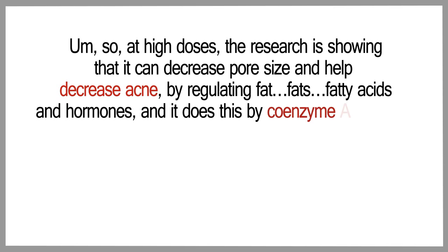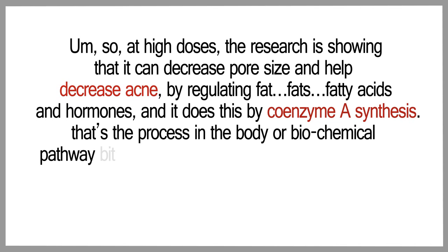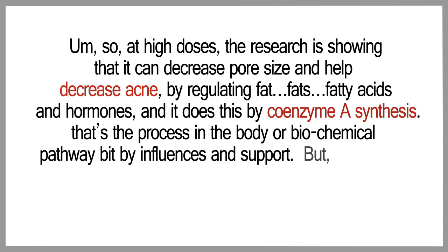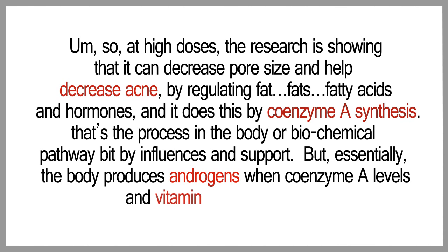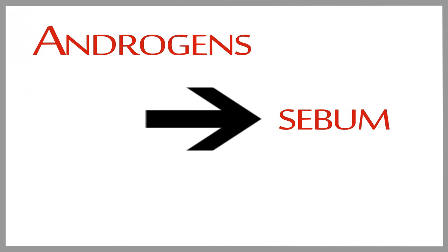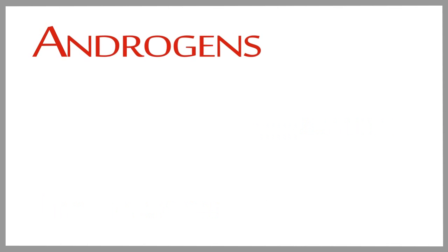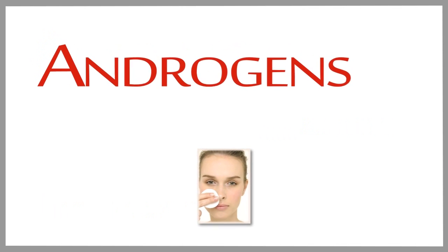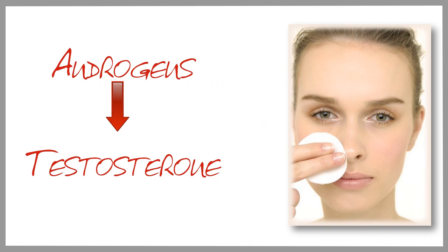It does this through coenzyme A synthesis, a biochemical pathway in the body that it influences and supports. Essentially, the body produces androgens when coenzyme A levels and vitamin B5 levels are low. Now, if you've done any research and reading about acne, androgens promote sebum, and they promote increased fatty acid production, which is excreted via sebum. The more androgens you have in your body, the more oily your skin is going to be due to this excess sebum production. An example of an androgen is testosterone.